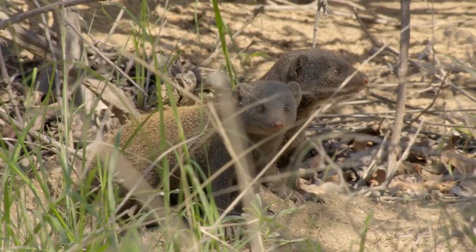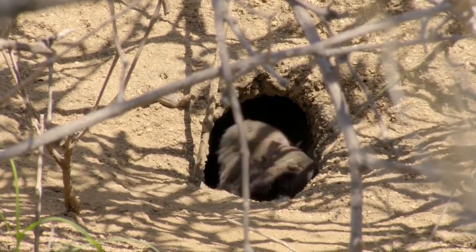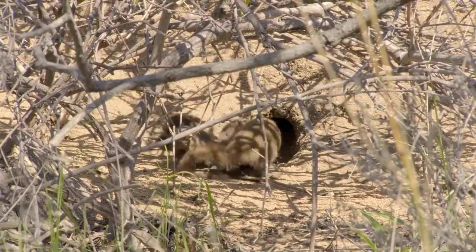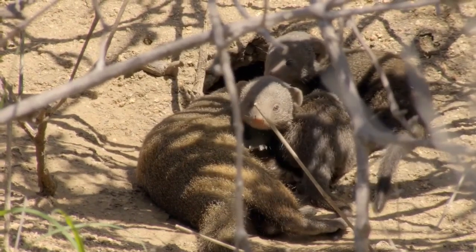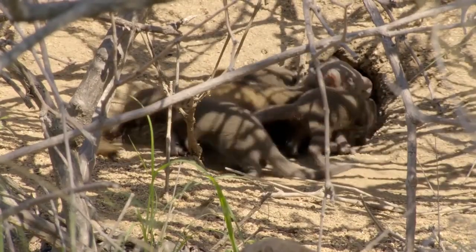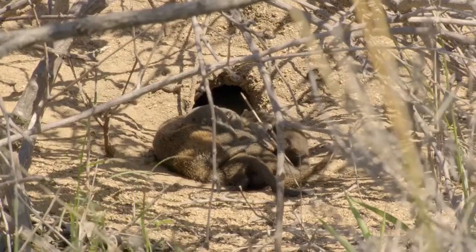They're the offspring of the dominant male and female, and they're around 6 weeks old. The whole pack works together to raise them. This includes the crucial tasks of babysitting and standing guard. Subordinate females help suckle the young, some without ever having been pregnant themselves.